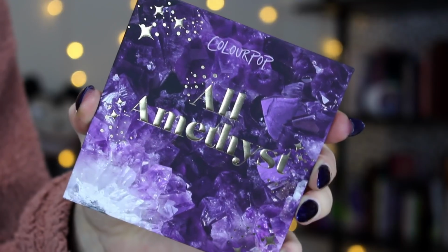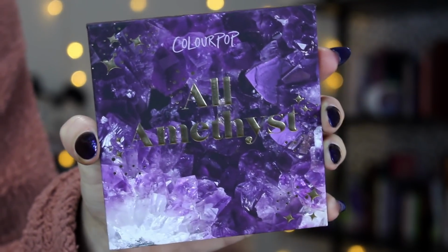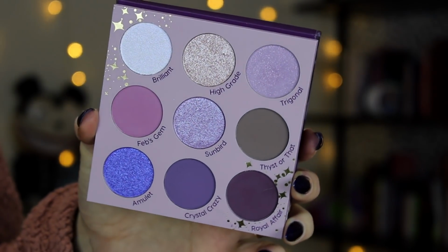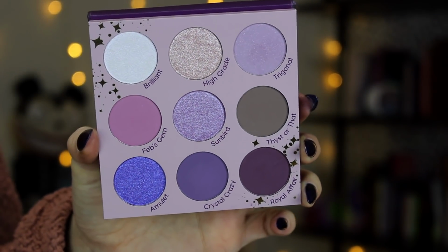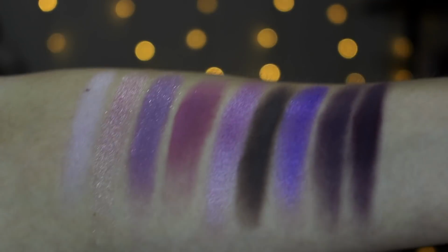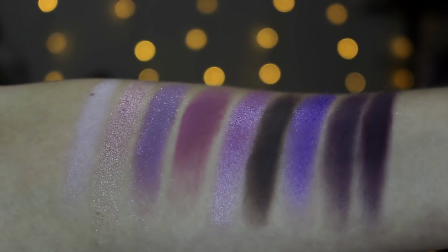They're so pretty. Last couple things, I got sent the All Amethyst palette from Colourpop. I did do a video with this recently on my Instagram / TikTok, and it's very cute. Cool toned purple vibes. I love the duochromes in here. There are so many pretty shades. I like the whole packaging. I like the whole aesthetic.